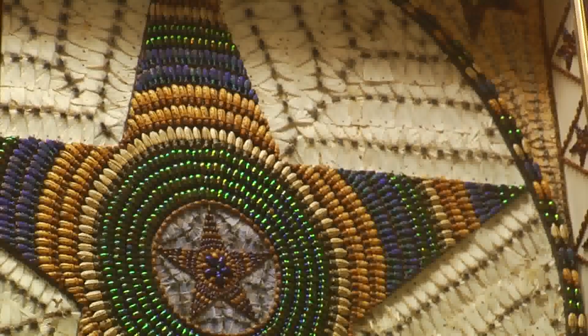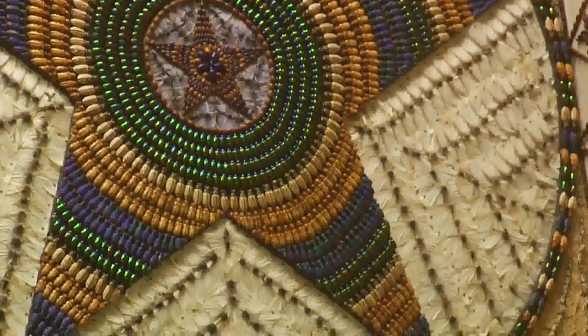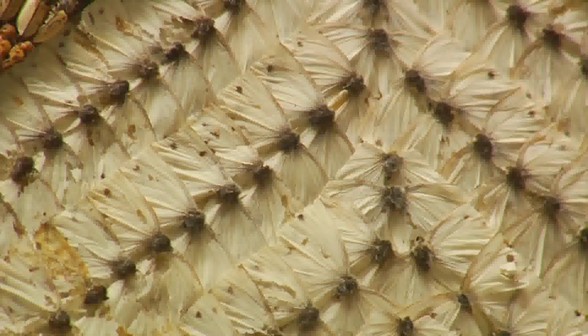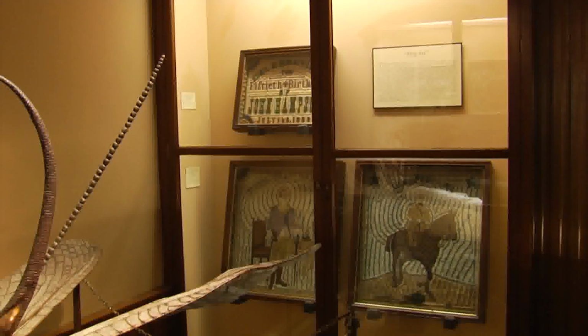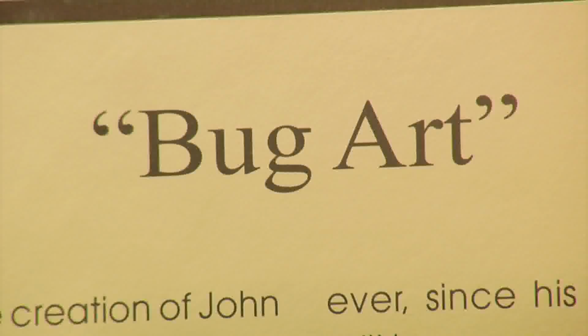And that response is because these mosaics are actually made by pinning thousands and thousands of beetles and moths on a surface in patterns and designs that were pleasing to the artist who made them. That's right. This is bug art, and the Fairbanks owns the entire collection.